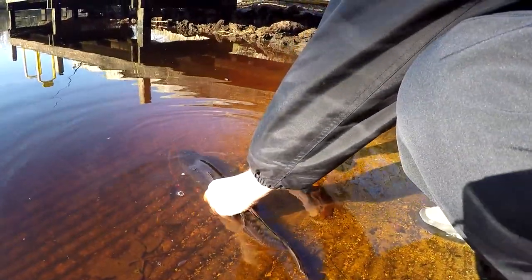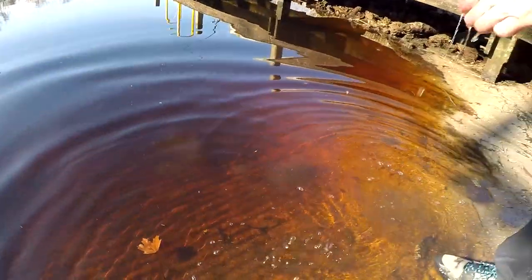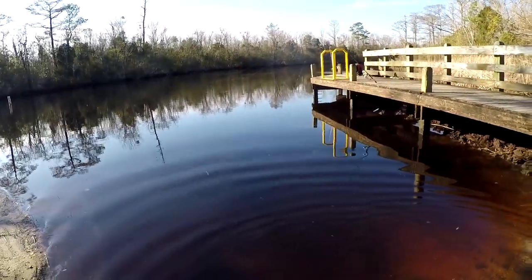Yeah, it's gonna be ready soon. Whoa! There we go. Awesome. Your first bullfin ever. 2 pounds, 2 pounds 11 ounces.